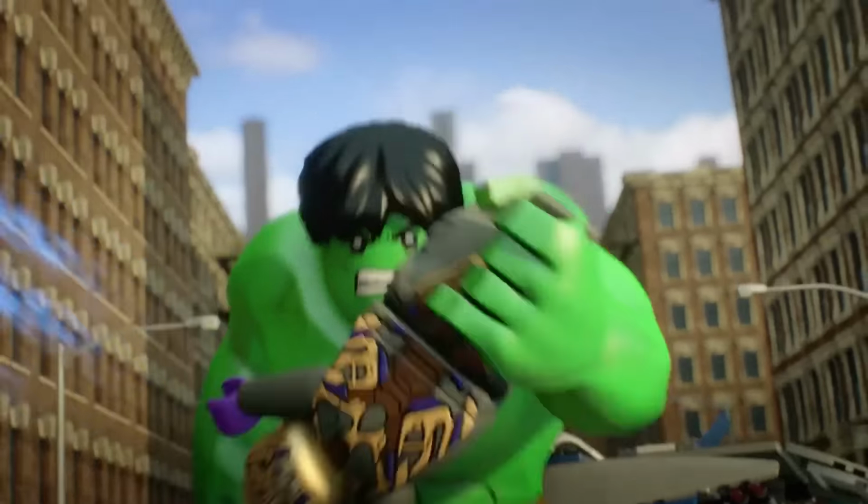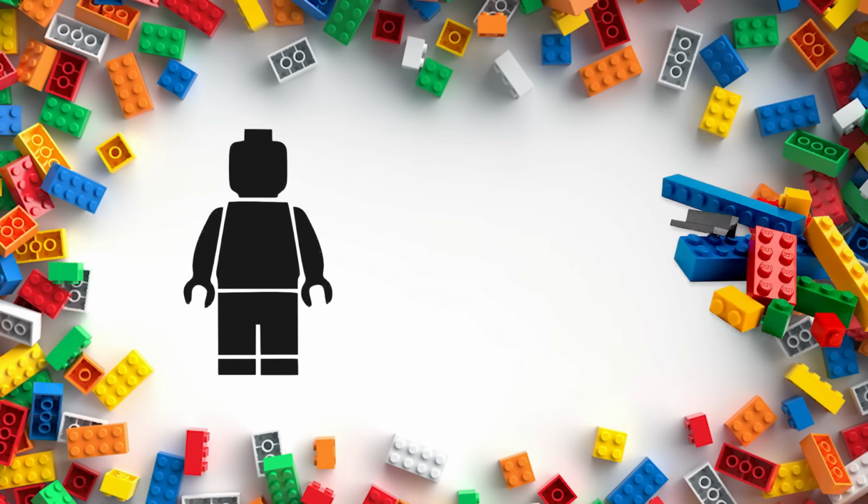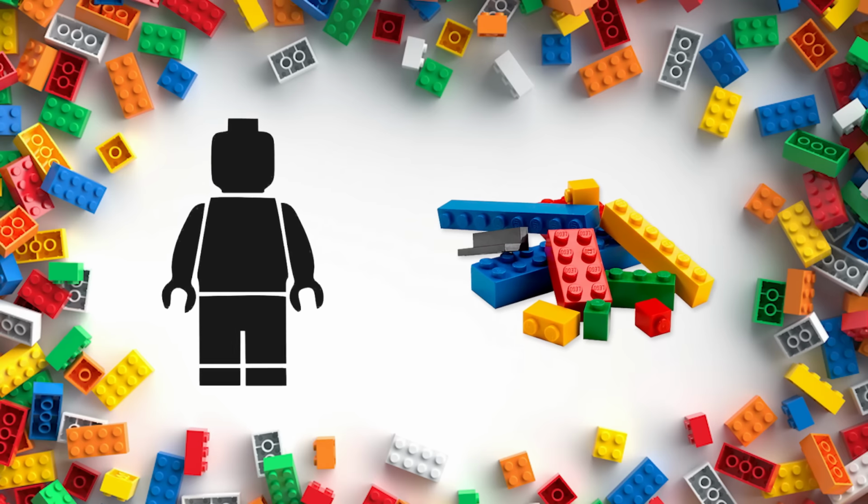This is actually kind of a hard one to nail down. Just like Ninjago and Super Mario, the Marvel line has released several incredibly small sets that are just a little more than a minifigure and a handful of basic bricks to construct some sort of basic edition.